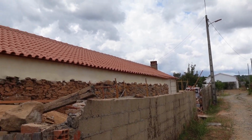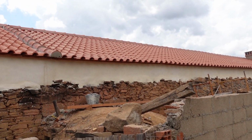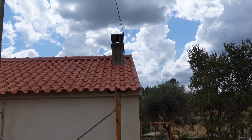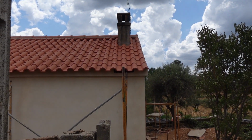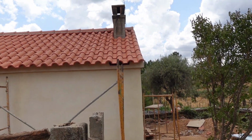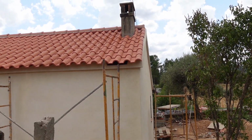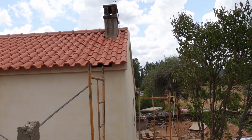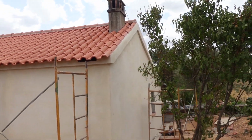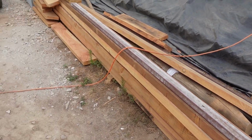I can see it looks quite good. They've pointed in most of the ridge tiles. They built a valley around the chimney and cut the tiles in to fit, but obviously they need finishing off as well. Yeah, this edge of the building needs the tiles straightening up, which I've already spoken to them about, and hopefully they'll sort that.